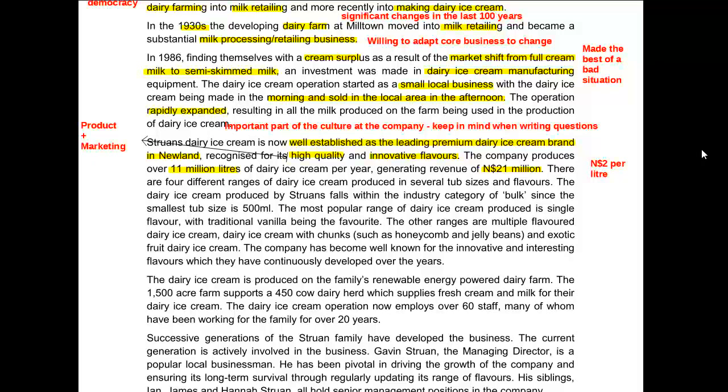So there are 4 different ranges of ice cream that they provide, and those are in several tub sizes and flavours. So on the whole, we're probably talking about a whole product line, whole variants of different ice creams that they're producing, but they are all still ice cream. So they are still staying within this one relatively small part of the market. All they do is produce ice cream at that stage.